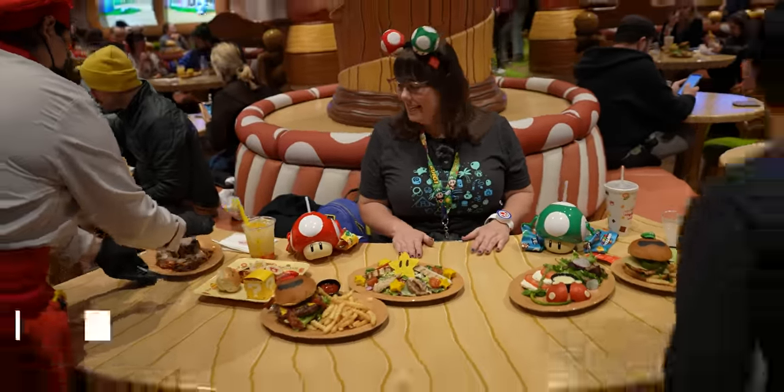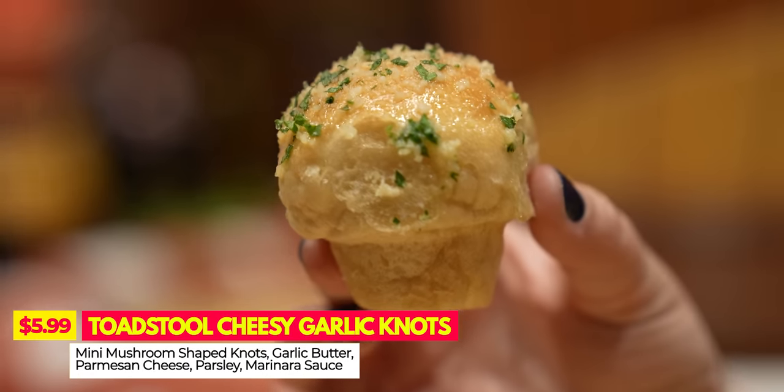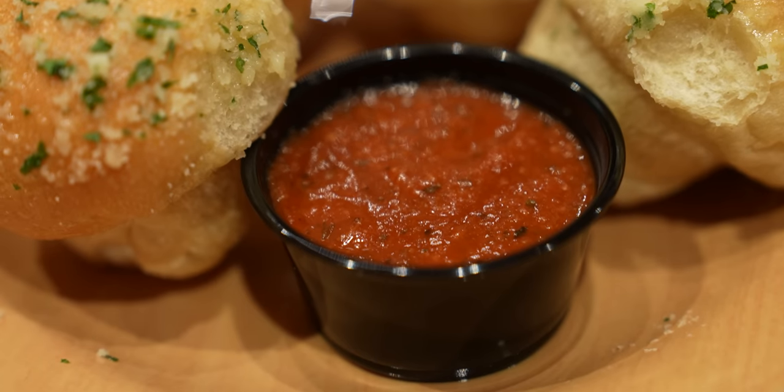First up, we're gonna start with the appetizers, and I got myself the Toadstool Cheesy Garlic Knots. These are mini mushroom-shaped knots brushed with garlic butter, Parmesan cheese, parsley, and a side of marinara sauce. Currently, this is one of only a few vegetarian options on the menu. I'm sure they're gonna add some more later on, but I'm not sure if you know this. I'm a connoisseur of garlic knots.